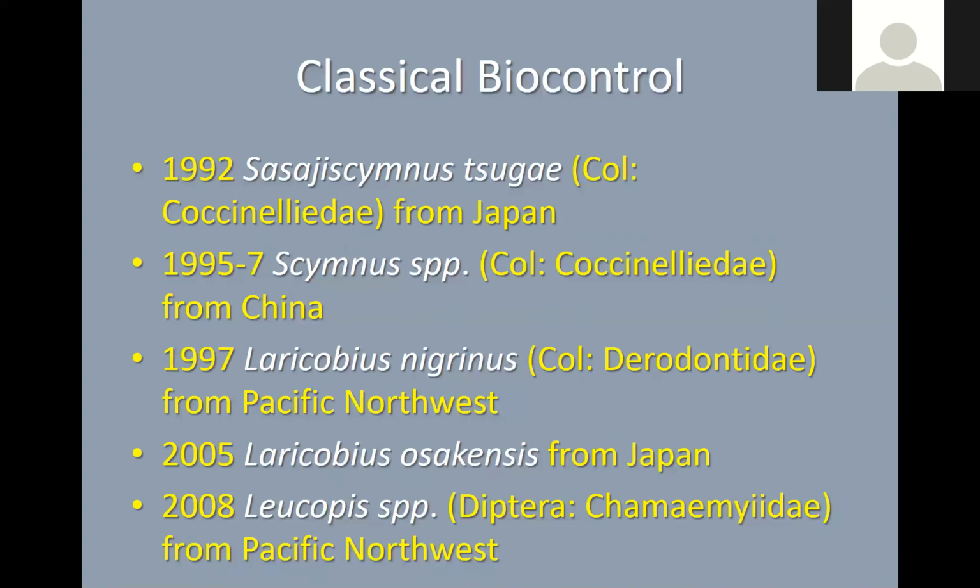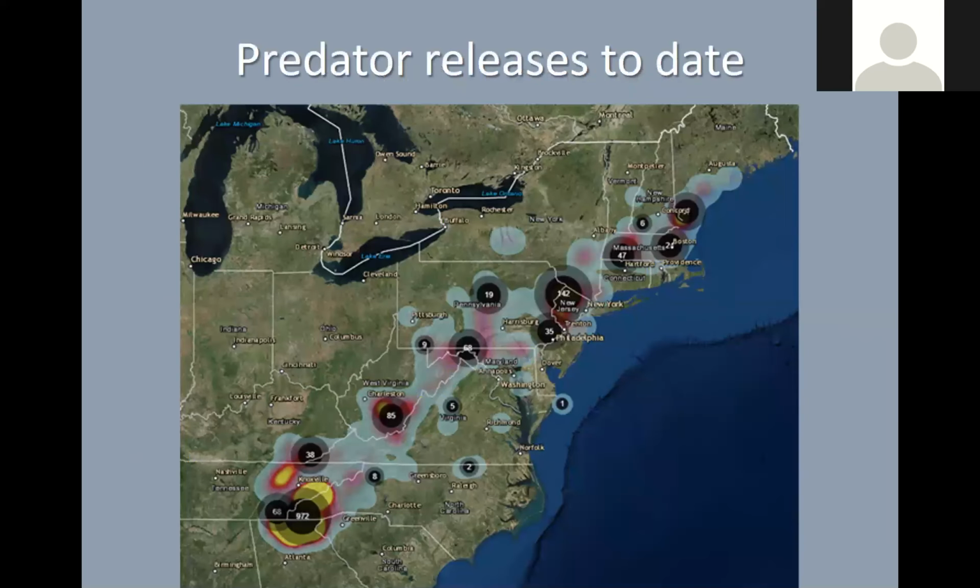And then Laricobius osakensis from Japan was brought over in 2005, and that's sort of a recent bug. And now Leucopis species from the Pacific Northwest. I'm going to cover all these in greater detail here.